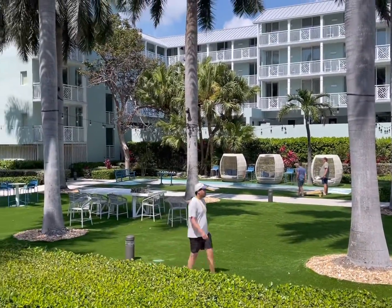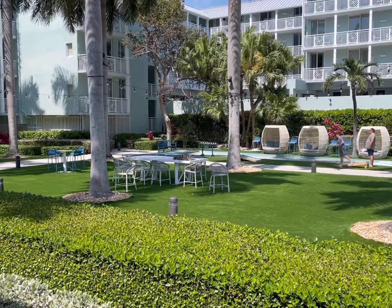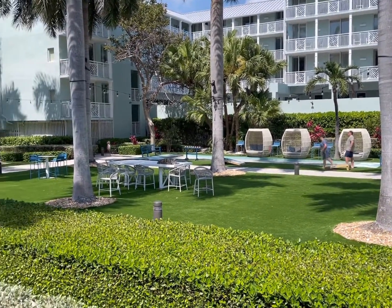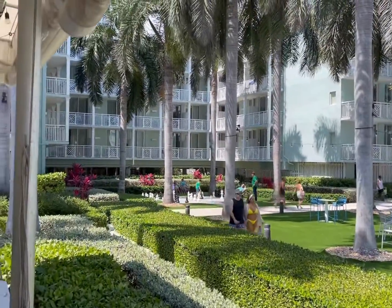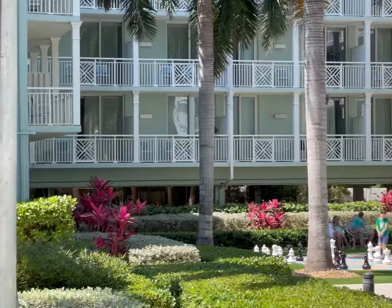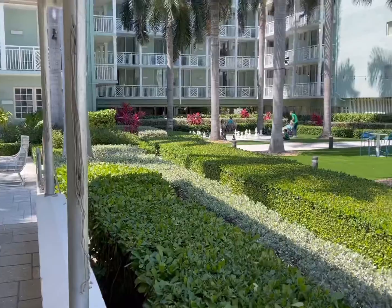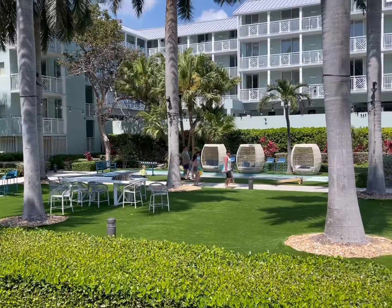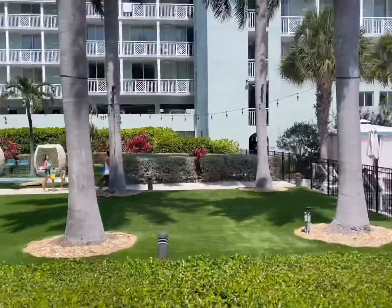Little rec area. So they got bocce ball back there. I can never pronounce that, bocce ball. And then little cornhole, and then out to the pool.